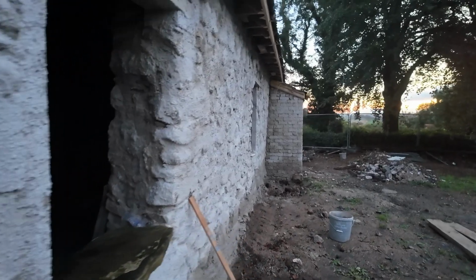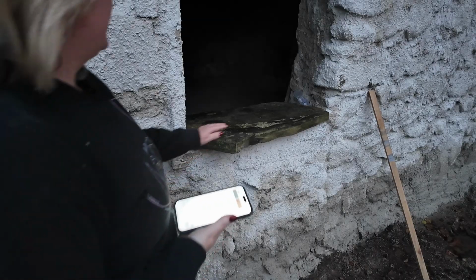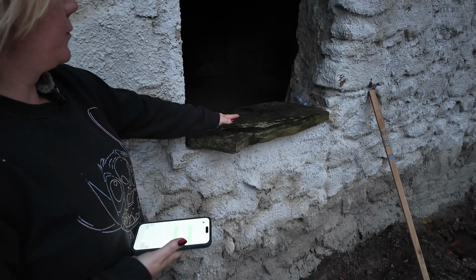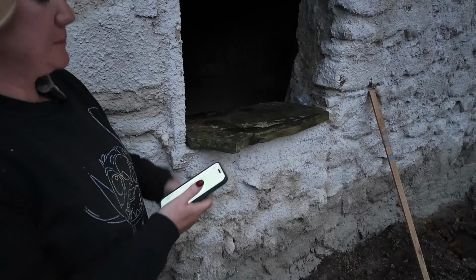So essentially, these stone slabs will be our window platforms, if they're not a sill, because I haven't decided if I leave the stone as stone or if we plaster up over that. And it's just a firm thing that the window sits on.